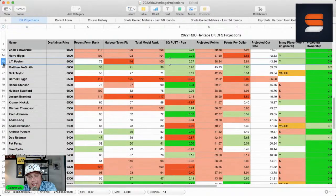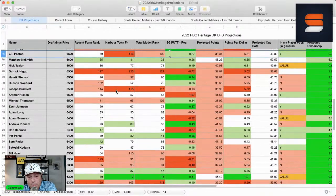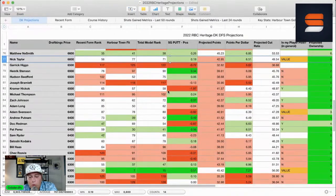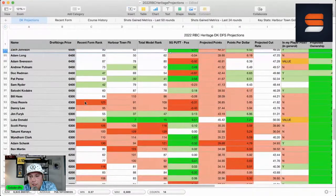I also do like JT Poston at $6,600. It's one of the few golf courses he can compete at because off the tee play isn't all that big of an issue. Nick Taylor, very similar story. Not very good off the tee, at least not accurate off the tee. We can give him that. But more of an approach play specialist, more of a short game specialist. So willing to go that direction. Kramer Hickok, another one of those plotters. Same thing with Zach Johnson. Guys that I'll have in the player pool.